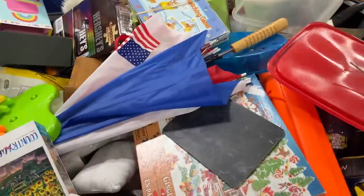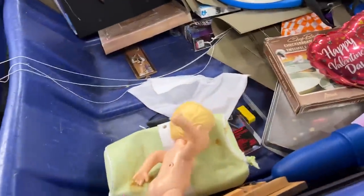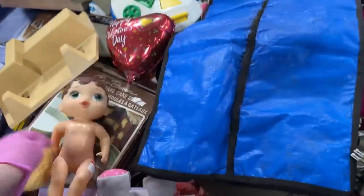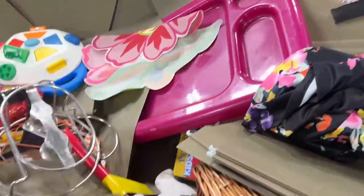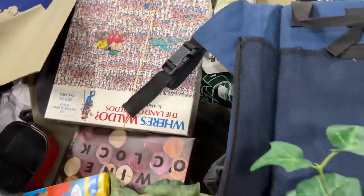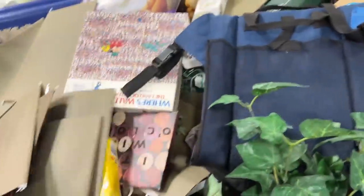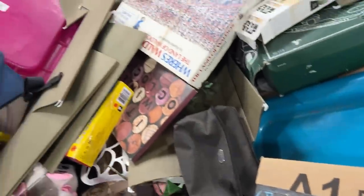A gingerbread puzzle. Lots of dolls. Lots of naked dolls today. Hello, a naked doll, and another naked doll. The naked dolls. Oh, I see, where's mommy. Halloween decoration. Where's Waldo? Puzzle.